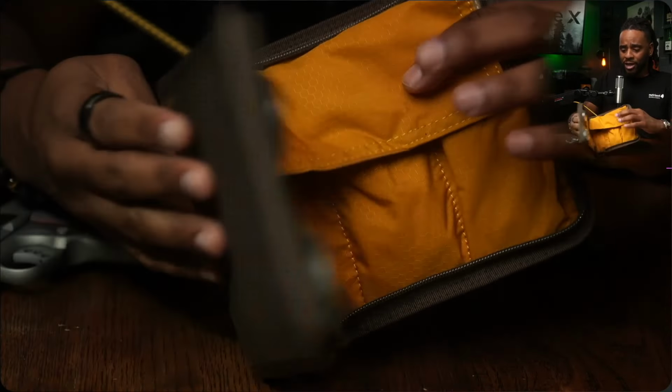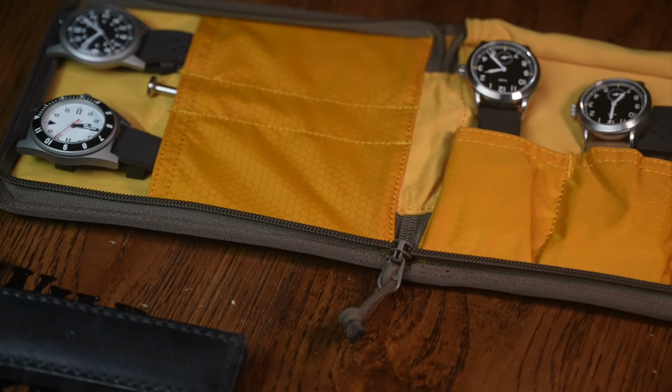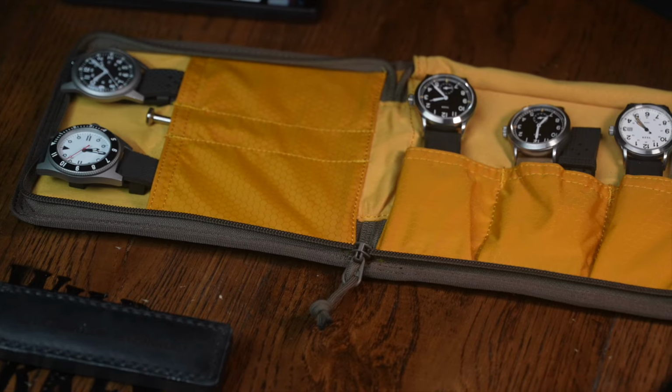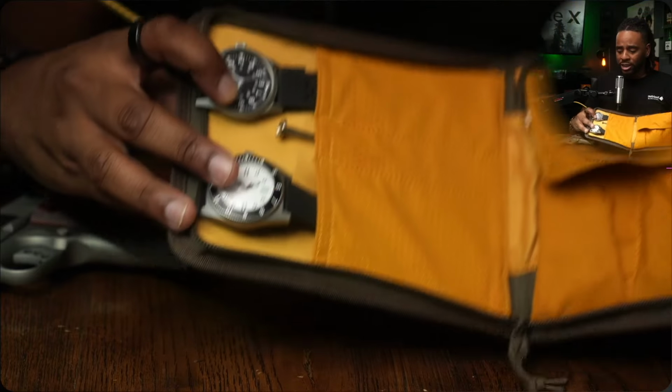One thing I like about this is that it is made of a wax canvas material. Specifically, it has a lot of water resistance. Now, I'm showing this to you with watches inside, but absolutely, you can put whatever you want inside. You want to use this as an EDC pouch because you like the elegance of it, you want to throw in some multi-tools, some pry bars.